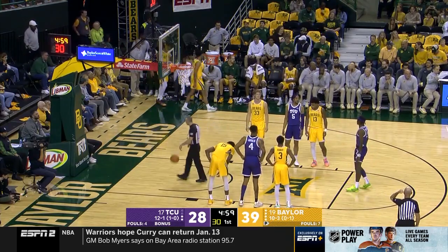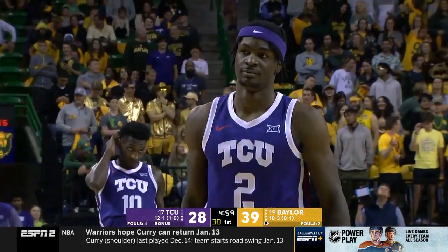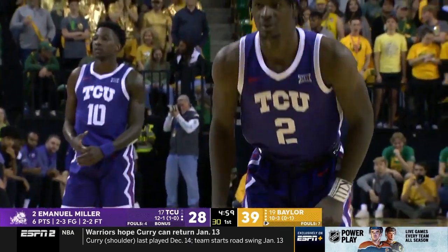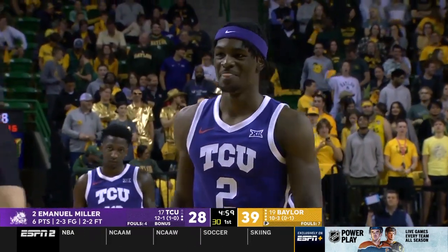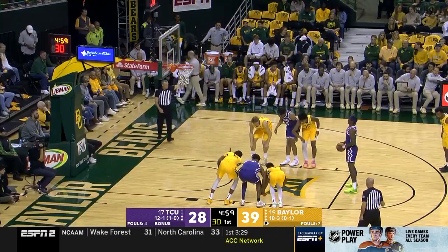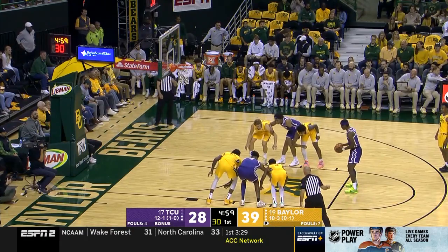So Emmanuel Miller steps to the line. He is 6 tonight, averaging 19 a game over his last three. Did you hear what I just heard? The croaking of the frogs. Yeah, I think there's a little gamesmanship going on in here. You would expect to hear that at Schollmeyer Arena, not here at the Fellows Center.